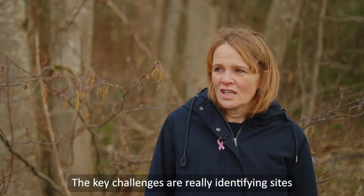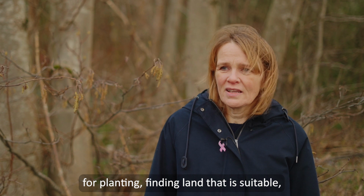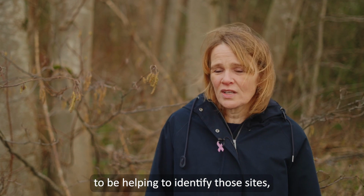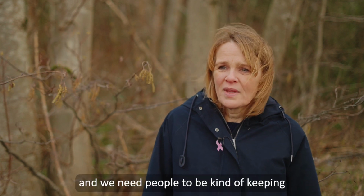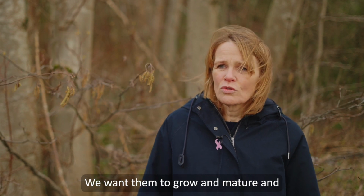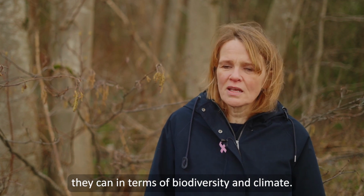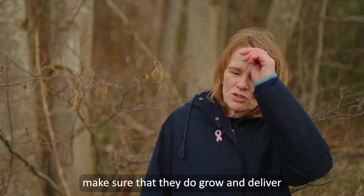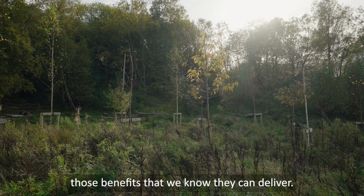The key challenges are really identifying sites for planting, finding land that is suitable and where there's a willing landowner. So we need everybody in the region to be helping to identify those sites, to be willing to consider tree planting, and we need people to be keeping an eye on the trees that are being planted. We want them to grow and mature and to provide the benefits that we know they can in terms of biodiversity and climate, but we need people to be looking after them, helping to maintain them and make sure that they grow and deliver those benefits that we know they can deliver.